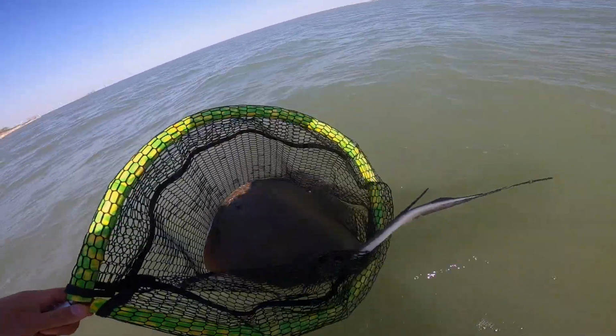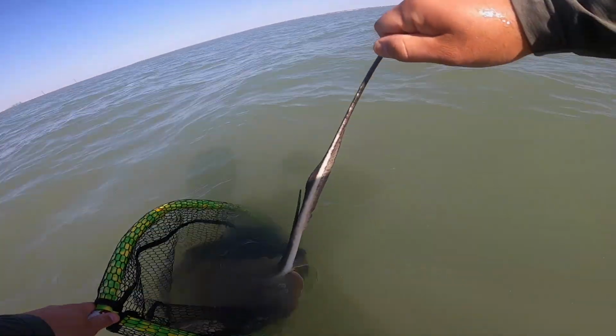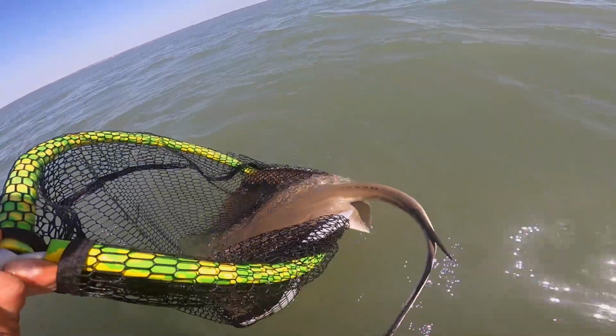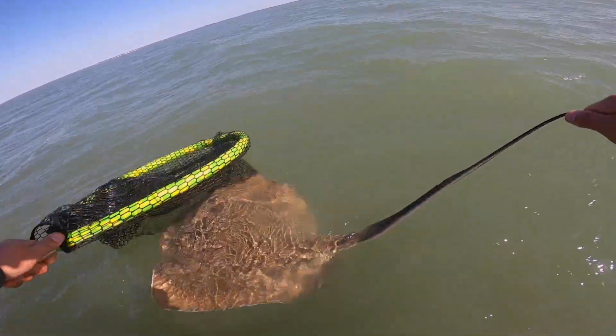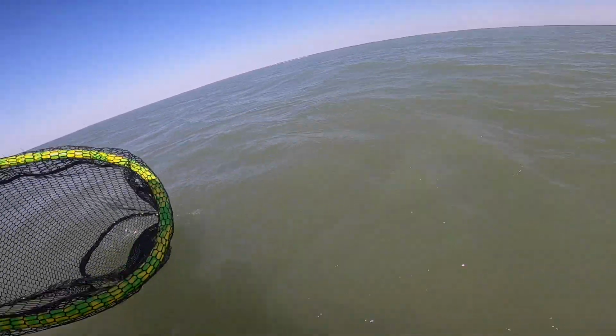Not sure what the recommended release method for a stingray is, but I just know to stay away from that thing right there. Check that out. That's what'll get you. That barb. A lot of people cut them off and then let them go, but it'll be nice today. Go ahead and let him get out of here. Here you go.